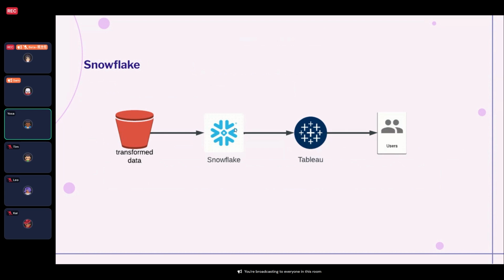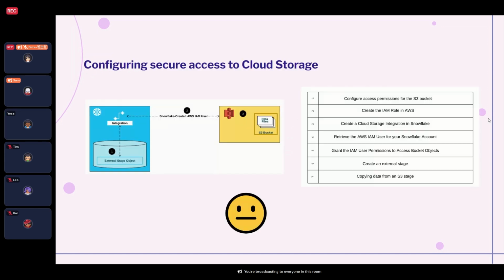I will share with you our experience in analyzing and visualizing transformed data using Snowflake. We tried 2 different methods. The first is using external tables, and the other is Iceberg tables. Next, please. The first one is using external tables. We configured Snowflake to directly access data storage in Amazon S3 via external tables. There are 7 steps.